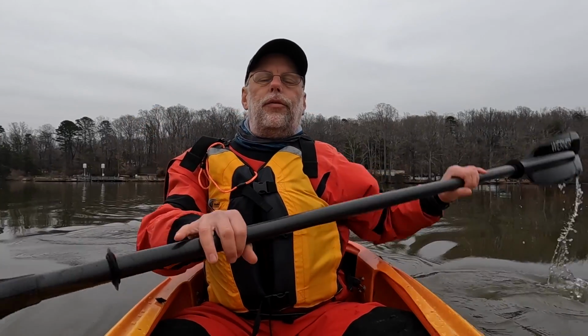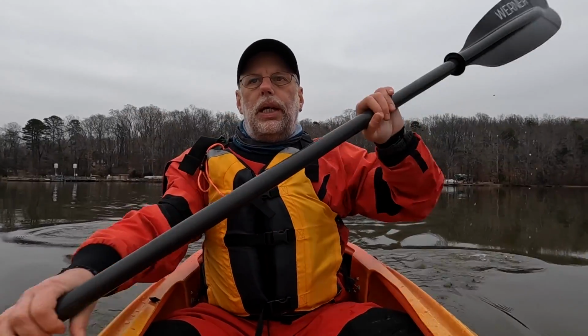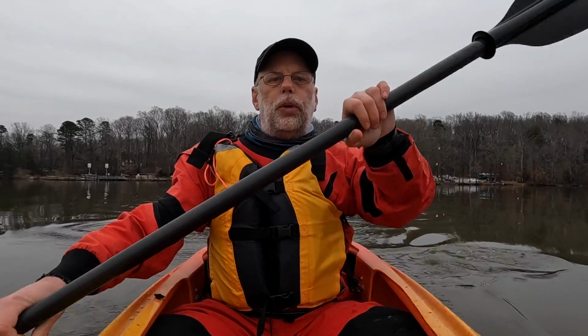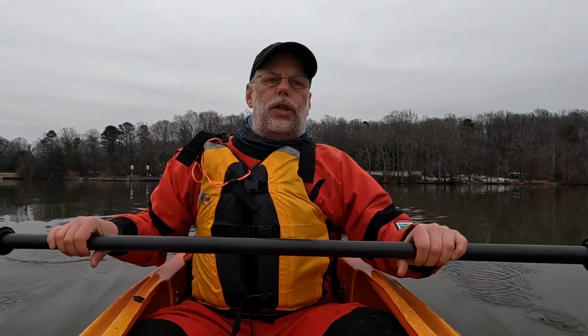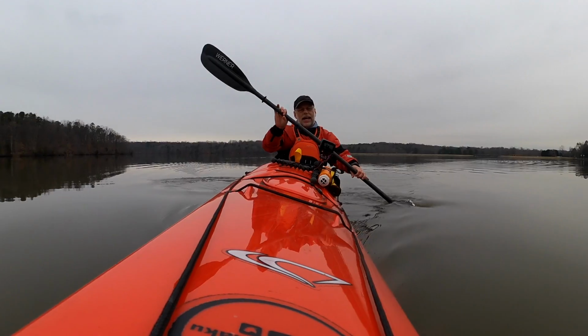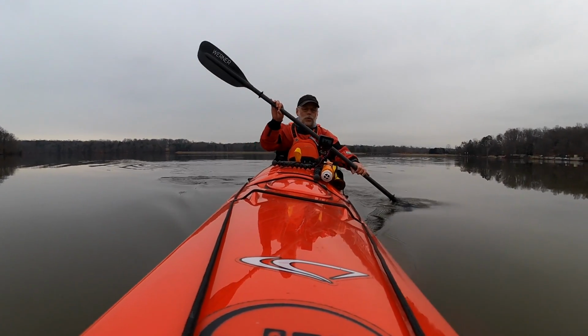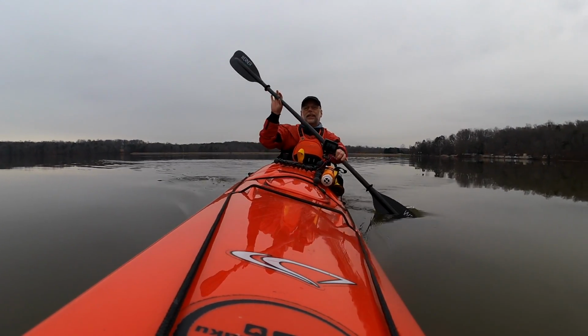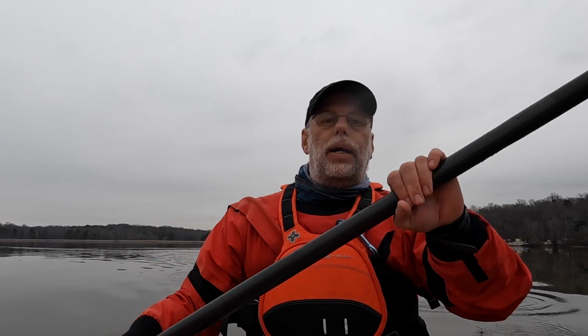I'll tell you, a big thing for me, this boat is easy to get in and out of. The cockpit is a really big opening, and it's super comfortable. So again, another reason I vote for this instead of for that. Yes, this boat is harder to get in and out of. It is a narrower boat with a significantly smaller cockpit. Again, there's a reason for that, which is this boat is designed to fit you like a glove. That boat is designed to fit you like a bucket.